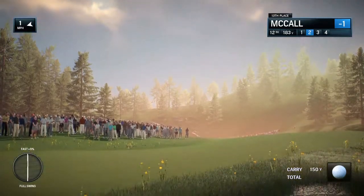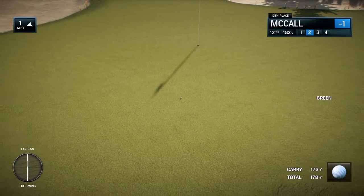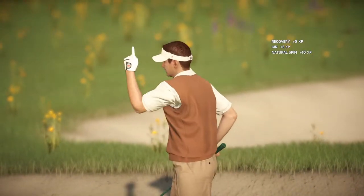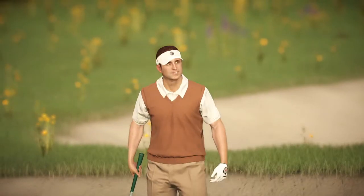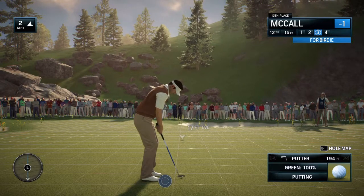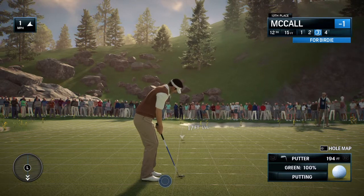Frank, I think that's going in the bunker. Looks like it. Sometimes you get breaks, and he got one right there. Yeah, I guess the bunker was a little smaller than I thought it was. That looked doomed for that. So coming off the birdie on the previous hole, a chance now for yet another one. And momentum all in his favor.